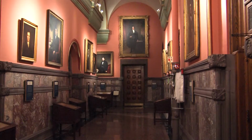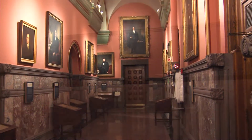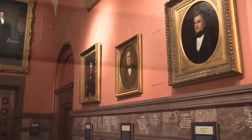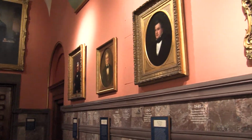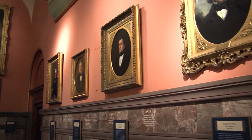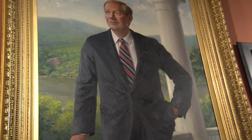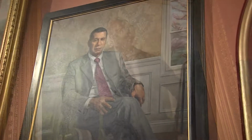And when we go into the Hall of Governors, you were telling me before, Stuart, that there's 3 governors' portraits that aren't in there. Yes, we have 53 of the 56 governors of New York State. The only governors that are not in there, of course, Governor Andrew Cuomo's picture isn't due yet because the portrait is usually presented after a governor leaves office. Eliot Spitzer's portrait has not yet arrived.